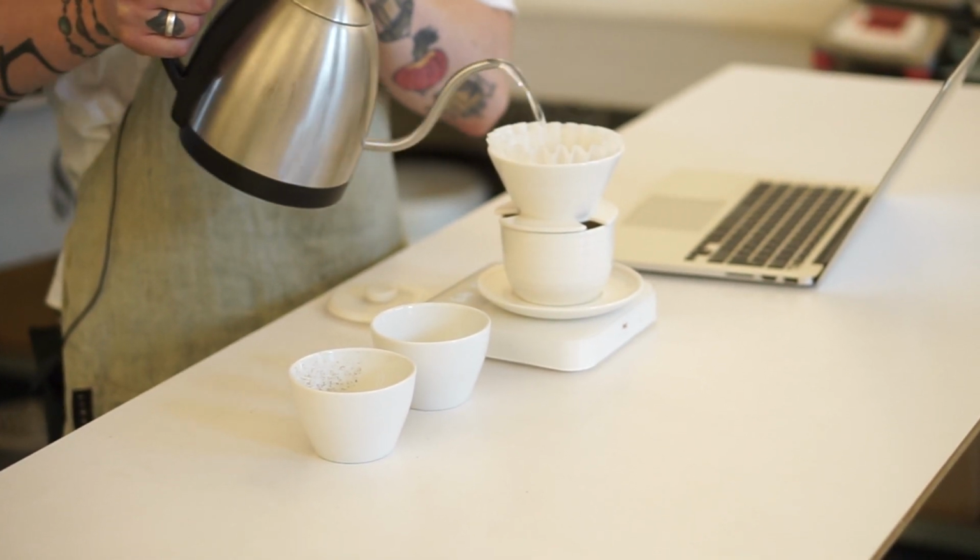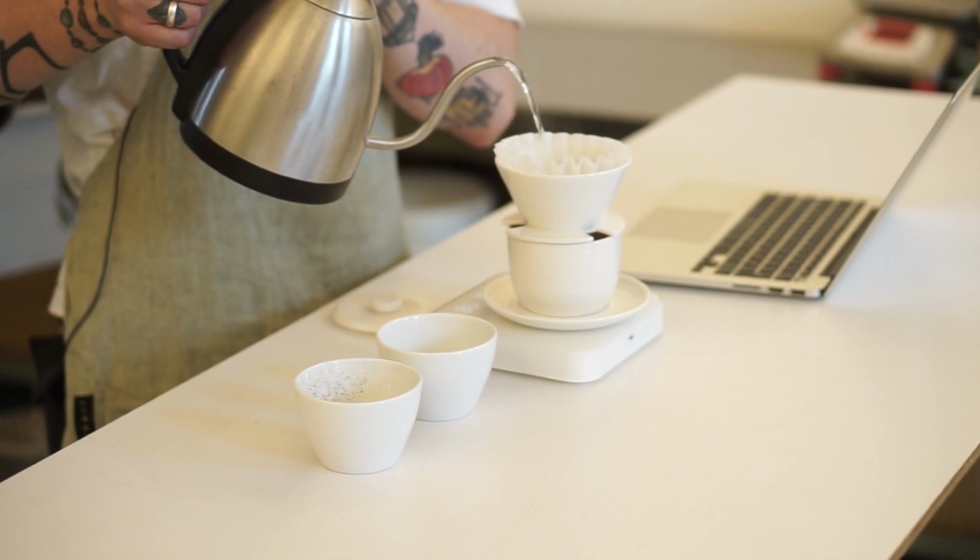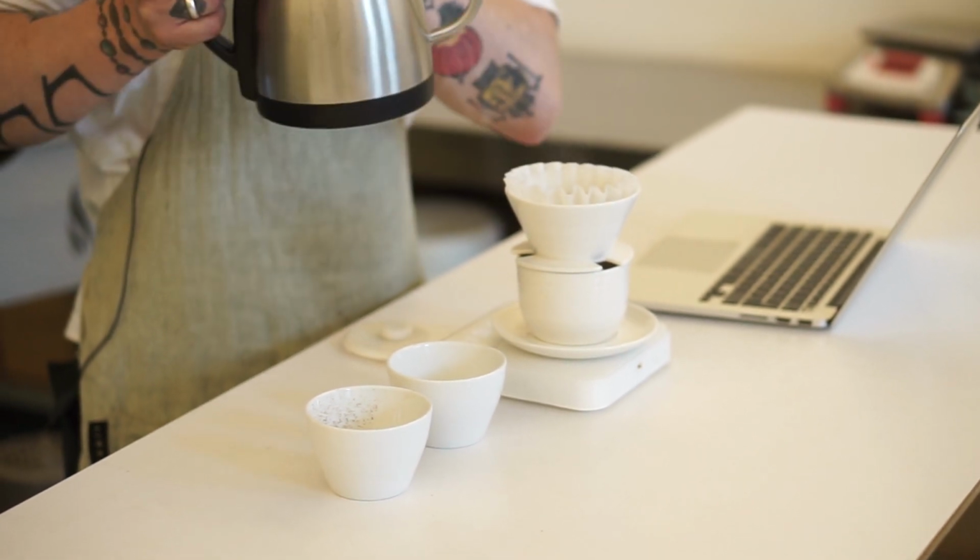So we're starting with a 100 gram pour divided into two different versions. So a 50 gram circle to begin with to saturate all of the coffee, and then a 50 gram center pour to finish off, to make sure to control that flow rate and make sure that we can finish this brew within a proper brewing time.